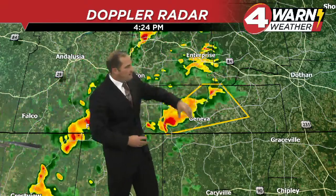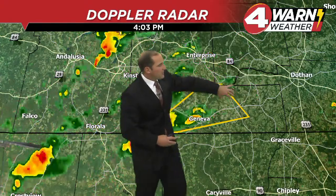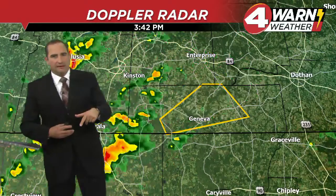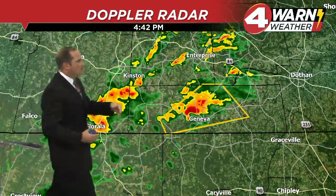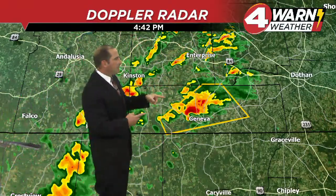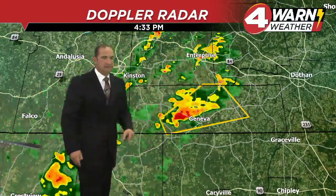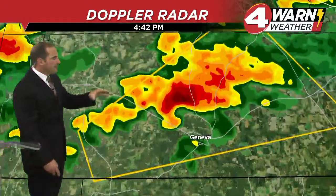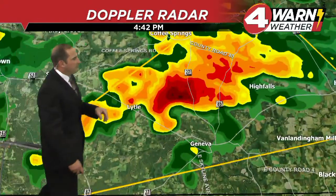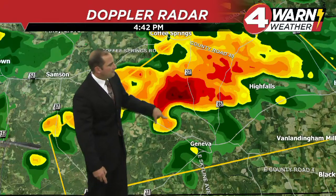So with that in mind, that would extrapolate somewhere into this area here, north of Hartford, and then perhaps into the western part of Houston County, likely between now and say 5 o'clock or so, moving off to the northeast at 25 to 30 miles per hour. These other cells out ahead of it too have little hints of rotation, but nothing quite as organized as what we're seeing here in Geneva County off to the northwest of Geneva. So very good look here at the heavy rainfall and that very well-defined hook.